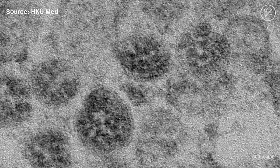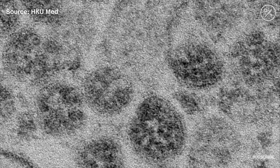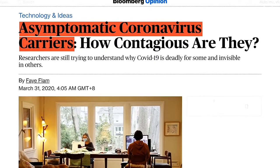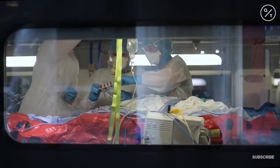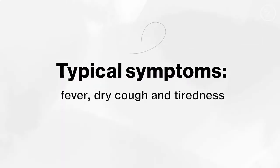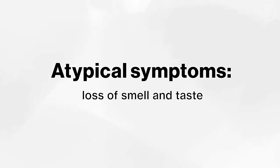And this means that the patients may then be having virus replication, but because it's not killing the cell, there can be very few clinical symptoms. And that's why it's been found that there are what's called asymptomatic carriers. But as the infection progresses, many patients develop typical flu symptoms like fever, dry cough, and tiredness, as well as atypical symptoms like a loss of smell and taste. This is the immune system fighting to clear the virus.